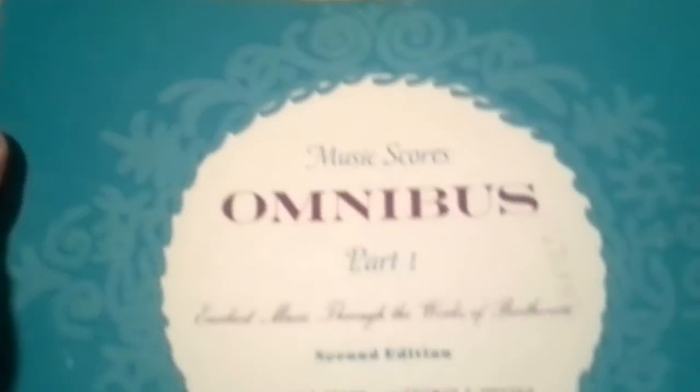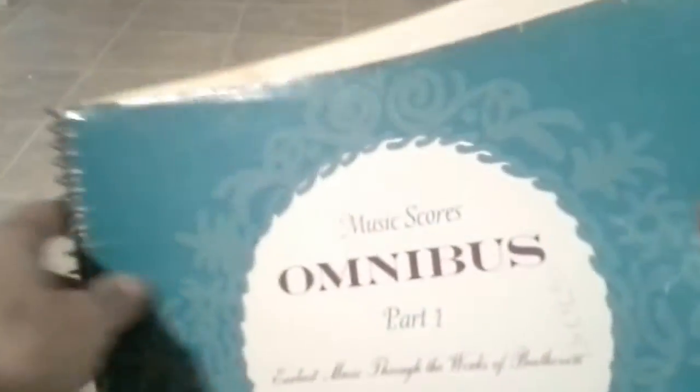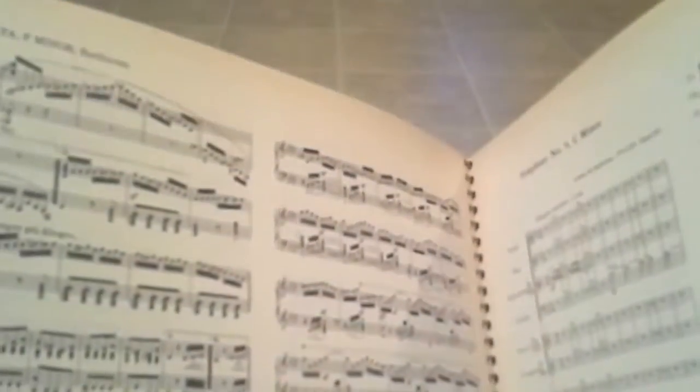And I saw this music book. Quite thick, but look at the scores. They're just little tiny scores. I have some big music scores, but these will work really nice. They'll be more proportioned for mini albums, so I have many pages of those.